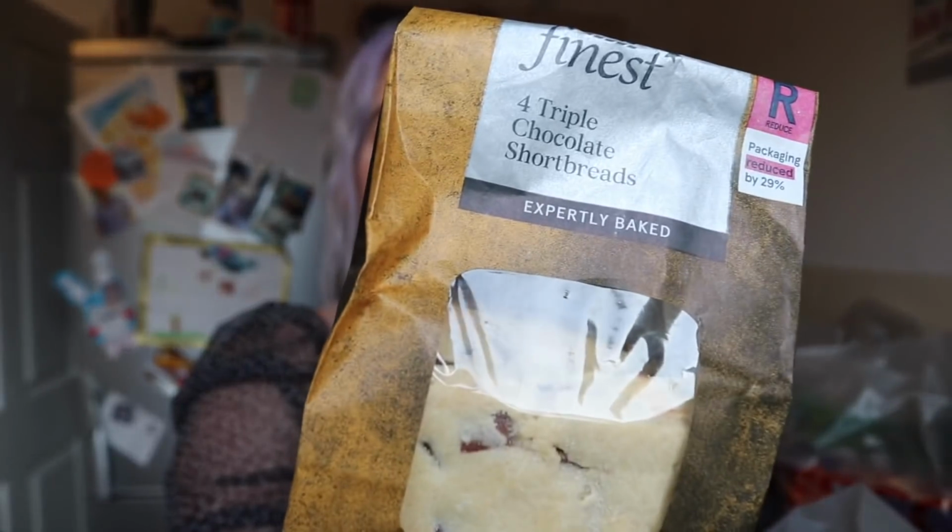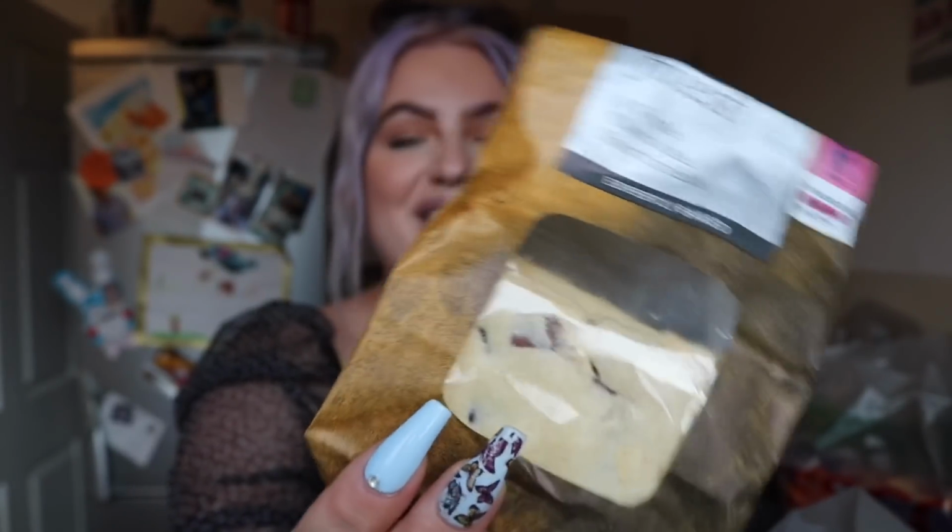Got some of these triple chocolate shortbread biscuits. I didn't even know he'd put these in, and then towards the end he was like, oh, I've got you these, I've got you back, babe. And I was like, okay, thank you.